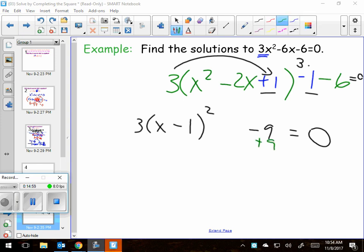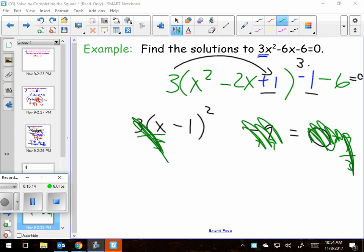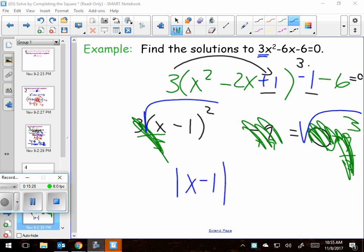I'm adding 9 to both sides. And just to save myself having to rewrite all of this, that just cancels, and that's just 9 then, right? Now I'm going to divide both sides by 3. And just to save myself some time, that's going to cancel, and 9 divided by 3 is 3. Now this next step I'm not going to try to do without rewriting. I'm going to square root both sides, and this becomes absolute value of x minus 1 equals square root of 3.